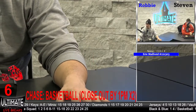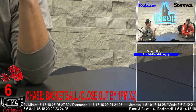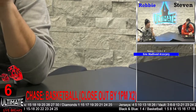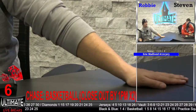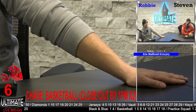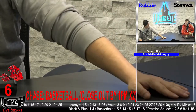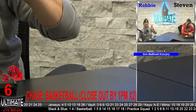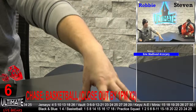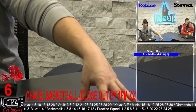So where do you guys want to go? I want to see some action in that vault. I want to see action in the diamonds. Practice squad seems like there's a lot of action going in that, so let's close out that double box practice squad. I want to see those 2 boxes in that black and blue out. Gotta go. It's extended stay. I've already given it eviction papers. Yeah, it's got to go. Fair enough. It's sat here too long.